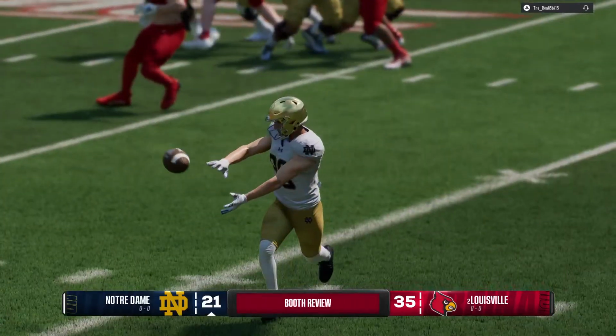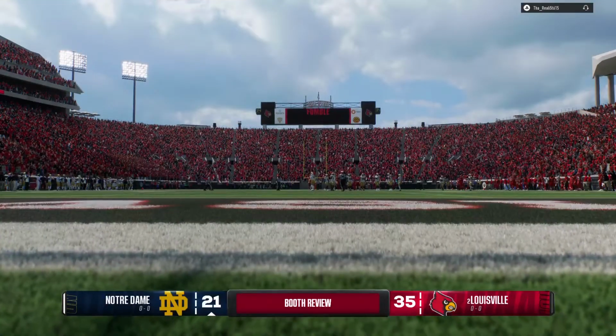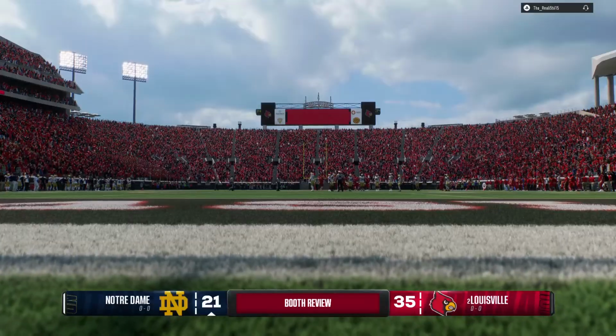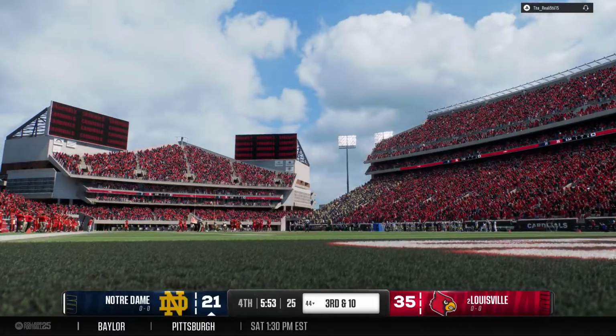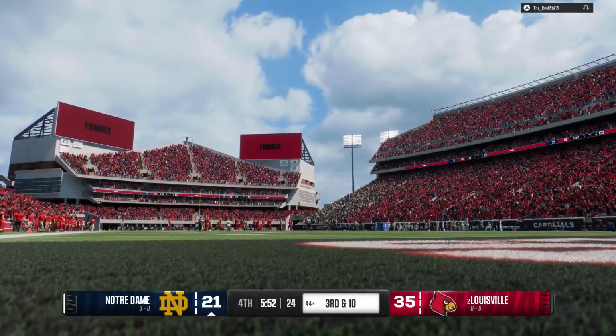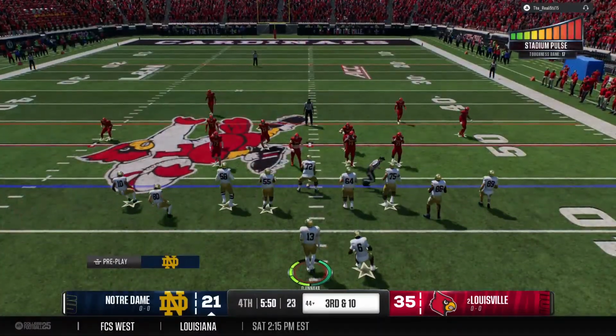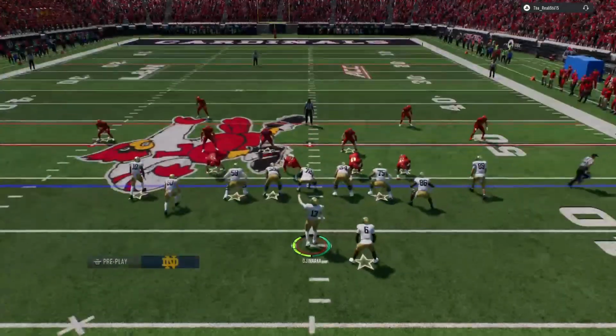And the replay booth has signaled they want to stop and have another look at this one. So after taking a closer look, the officials will overturn that previous ruling. What will the call be on third and long now from the 44?